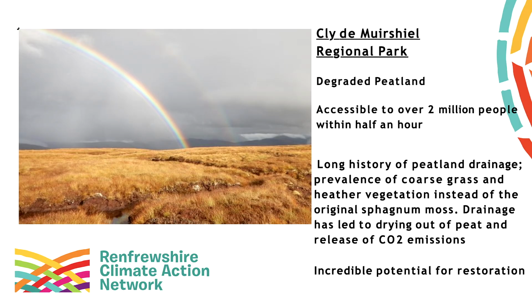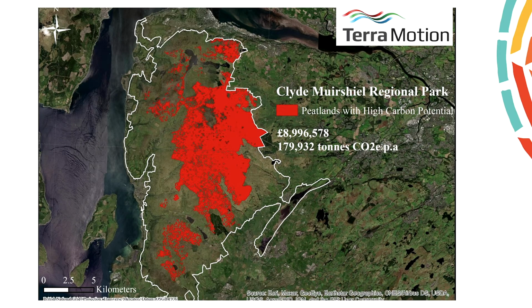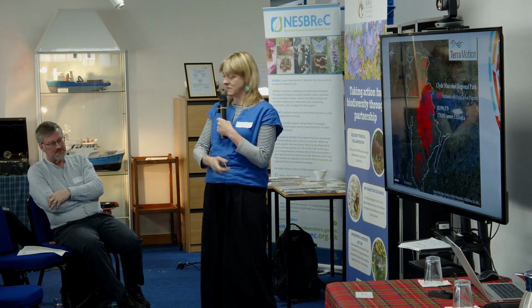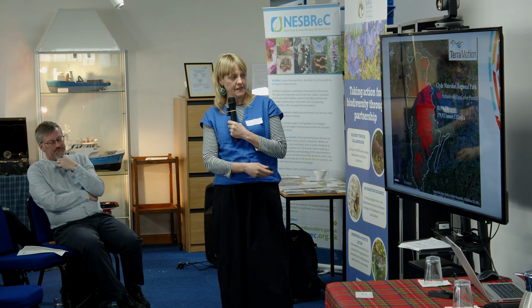So, yes, degraded peatland, a long history of drainage, the peat's dried out, and it's got a lot of potential for restoration. This is a drone survey that was done by Terramotion, and this is part of the Jernstein project. The Jernstein project is a project working on Clydemuir Shield, looking at what the potential is for preventing flooding further down. And there's a bit more to it as well. It's bringing people back to the land, but it's one of 3 niche projects working in Clydemuir Shield, and there could be a lot more going on.